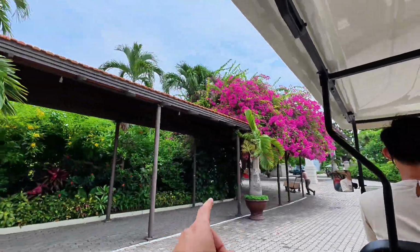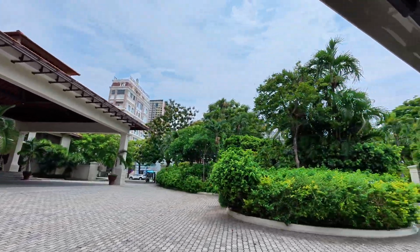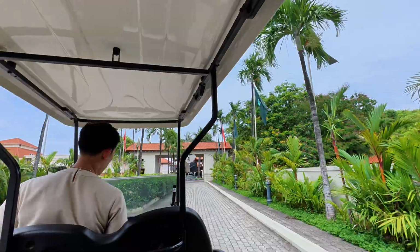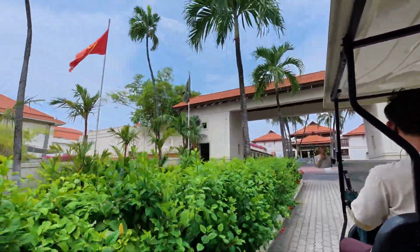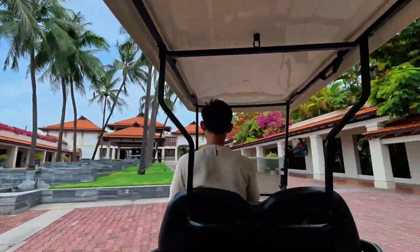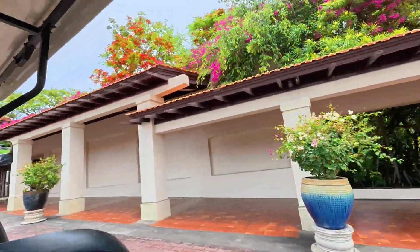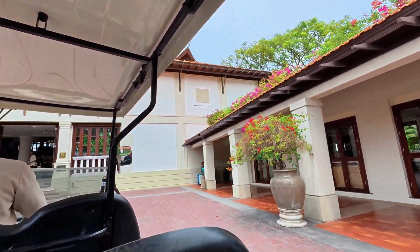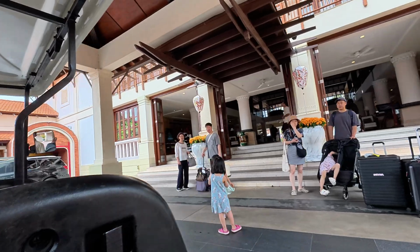Now, this is one convention center, yeah? A small one, compared to the big ones they have on the other side. And this is the main entrance to the Furama Resort. Oh, look at this. It's an S-Class, not a real Maybach. All right, we made it.